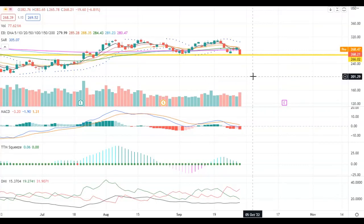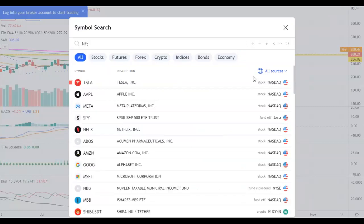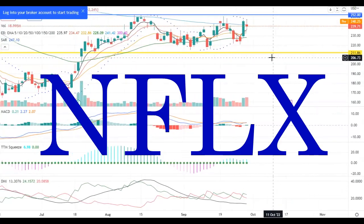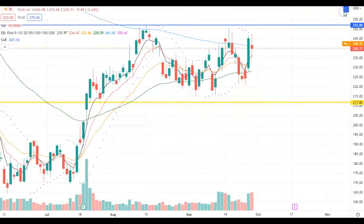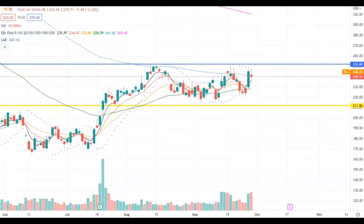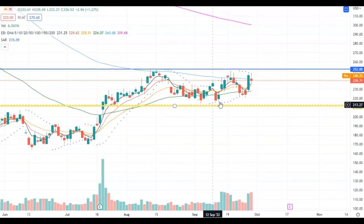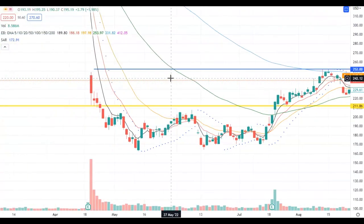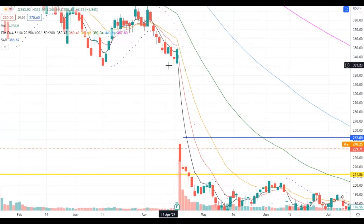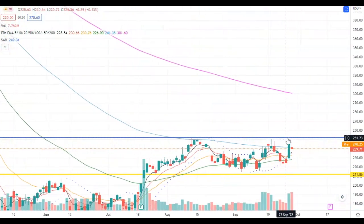Now, let us move on to, in fact, before we do that, let's move on to Netflix. Netflix has a very interesting bull perspective. Yes, ladies and gentlemen, bull perspective for Netflix. Why? Because you have this trading range that you are in, the yellow being the bottom, the blue being the top, and you want to break that blue because you had earnings oh so long ago that made a ginormous gap down, and that was a nice payday.